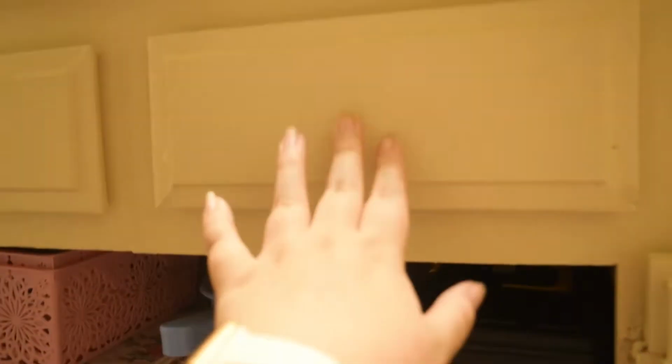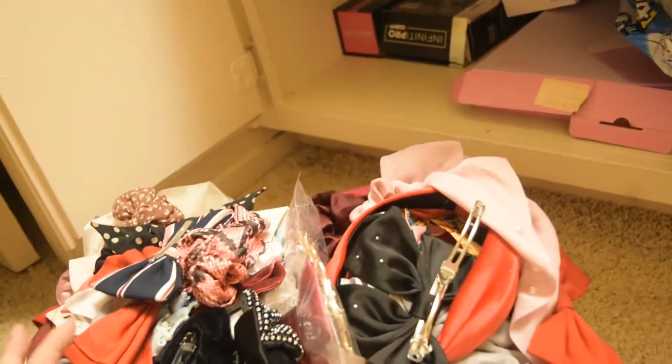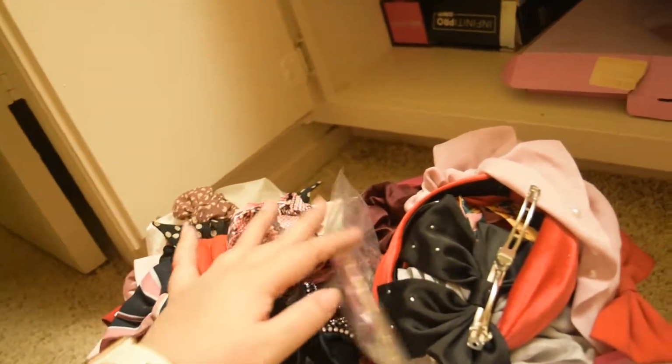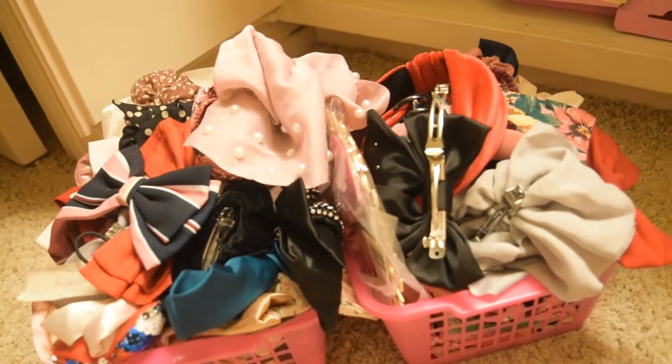I have a lot more in here as well, so I'm going to organize what I wear more often. Special occasion bows, holiday bows, like Christmas style bows, 4th of July bows, all that, everyday bows, ones that actually can be worn, ones that are only used sometimes. So yeah, going to get organized with this.